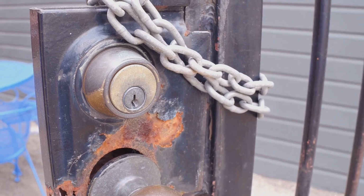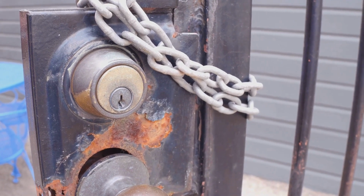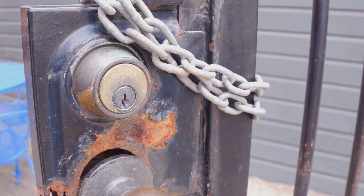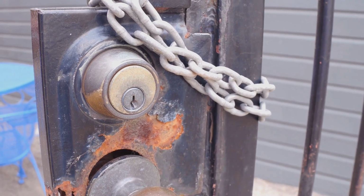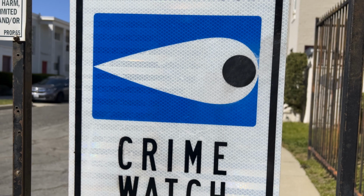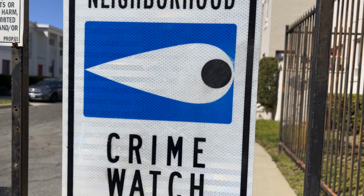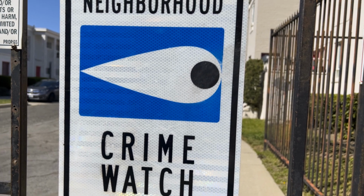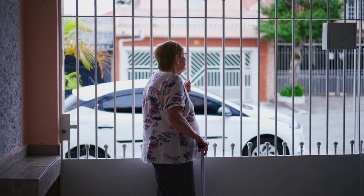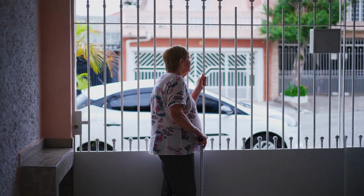Upgrading your locks to more robust high-security models can be a game-changer. Deadbolts, for instance, are much harder to pick or force open than regular locks. And don't forget about securing windows and other potential entry points. Setting up a neighborhood watch program can also be highly beneficial. It encourages community vigilance and cooperation, ensuring that everyone keeps an eye out for each other. Consider upgrading locks and setting up a neighborhood watch program. After all, safety doesn't happen by accident.